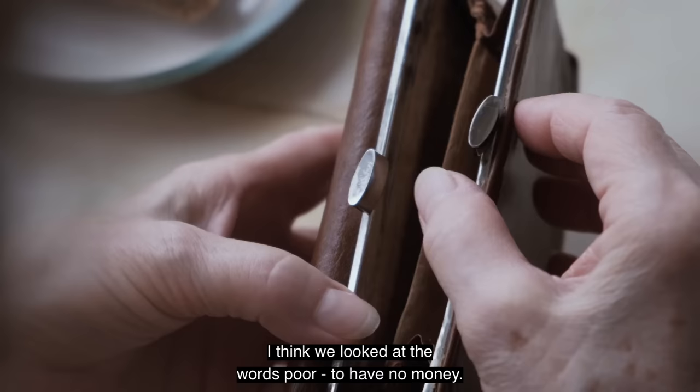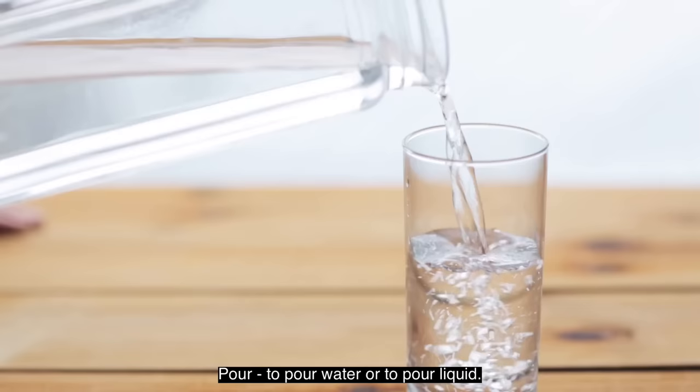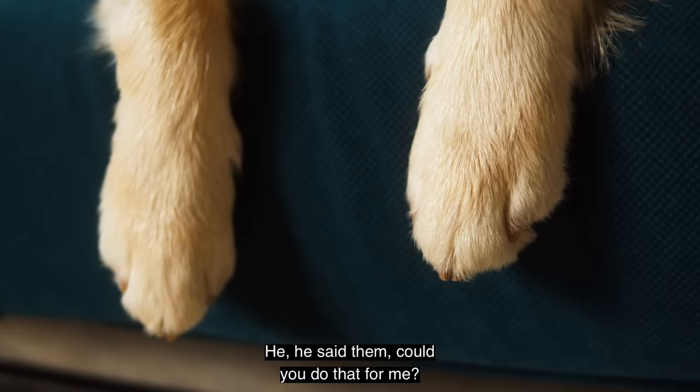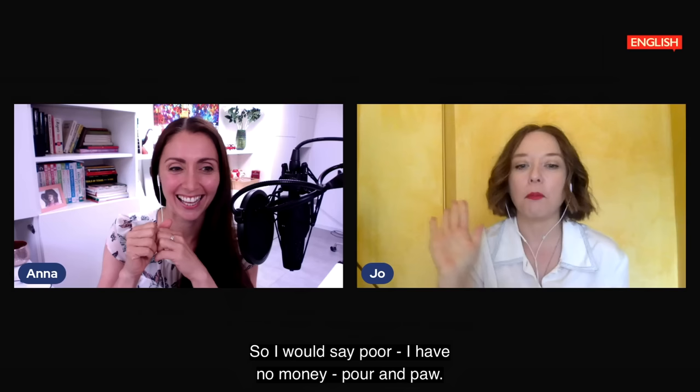I think we looked at the words poor, to have no money, pour, to pour water or to pour liquid, and paw, the paw of an animal. He said them. Could you do that for me? So poor, pour and paw. Sure. So I would say poor, I have no money, pour, and paw. Ah, okay. So they are different, all of them different.